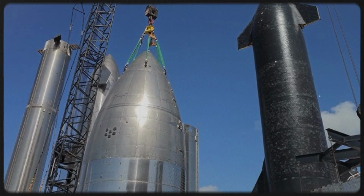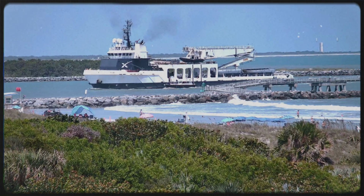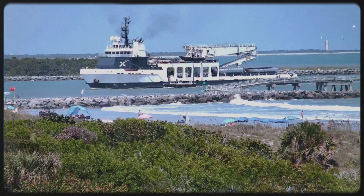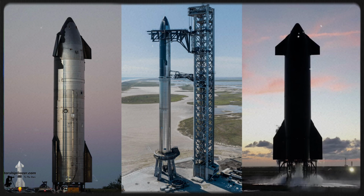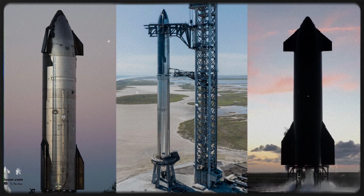After completing the tile work at the high bays, Ship 30 was loaded onto the special crab transport stand, which had arrived at the build site the previous night. On the 20th, Ship 30 was lifted onto the transport stand and rolled to Massey's, where we'll perform a static fire, if it hasn't already done so by the time you're watching this.